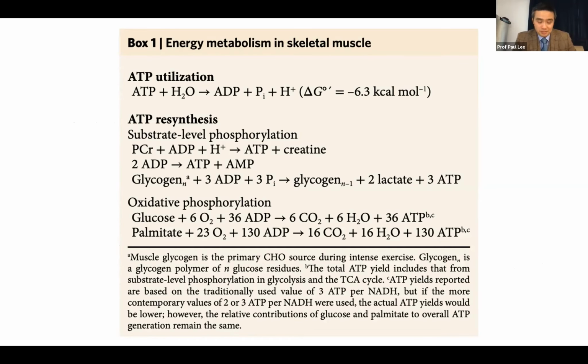So this chart is from the Nature paper that I showed you earlier on, and it shows how the body uses energy. It looks like a lot of equations and a lot of numbers, but essentially what it's saying is that the body utilizes ATP to produce energy. ATP with some water becomes ADP, and then it releases a small amount of energy. So that's basically how the body breaks it down. It's just biochemistry. ATP becomes ADP, and one of the phosphates gets released, and that's how the body gets its energy. Now, that equation doesn't change.